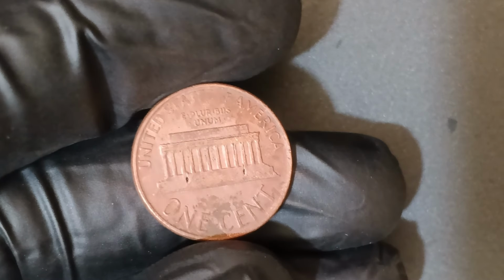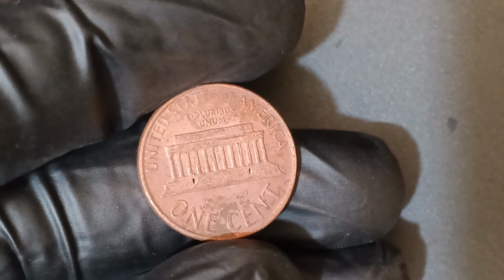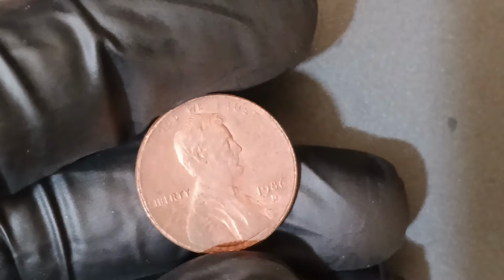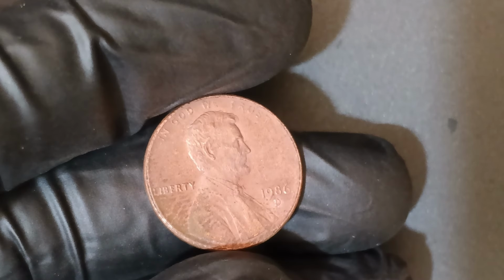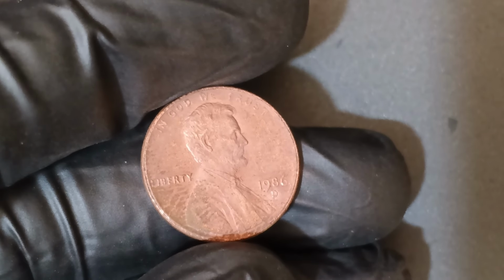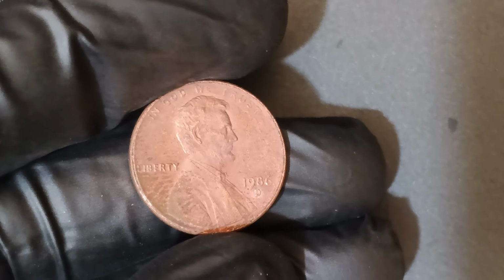There is no verified, authenticated record of any 1986 D penny selling for $67 million. Instead, this number may have originated from clickbait articles or exaggerated collector forums where values are sometimes thrown around without basis in reality. That said, let's entertain the idea for a moment.